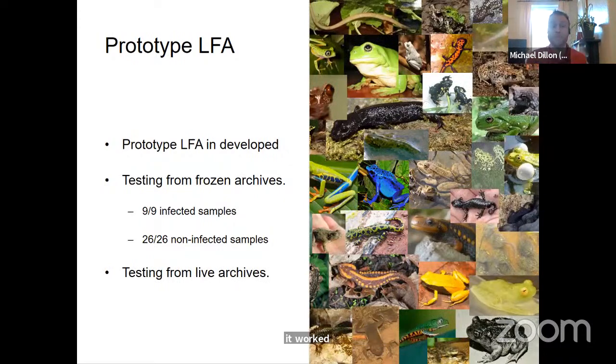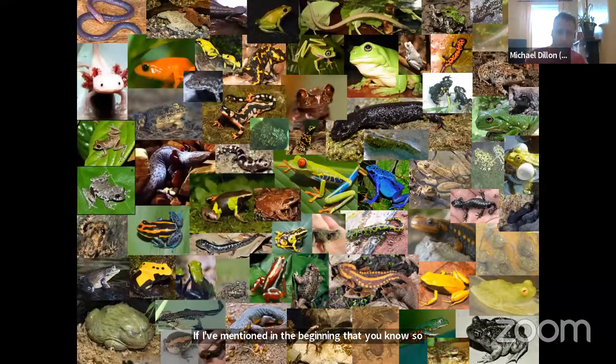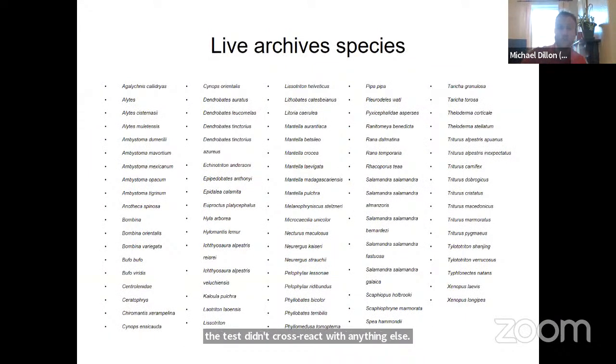We also tested from live archives from many of our partners. A lot of the community very graciously let us come swab their animals. That was to make sure, as I mentioned in the beginning, that there are so many different species of frog, and each one has its own unique antimicrobial peptides and unique microbiota on the surface. So we wanted to test as many as we could, to make sure that the test didn't cross-react with anything else. And actually, in the end, we tested over 300 animals across 90 species, and we're sitting at about a 97% predictive accuracy. That means we had 9 false positives out of 300 animals.